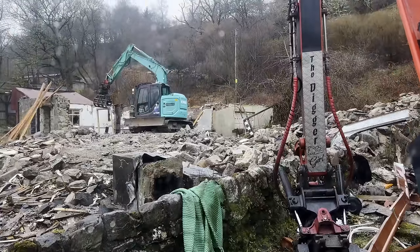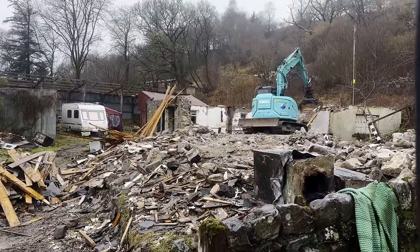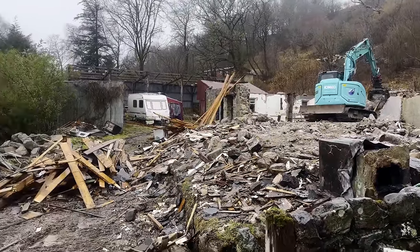Final bit of the roof is now down. Oh god. That's the hands when I nipped away for a tea for 5 minutes.